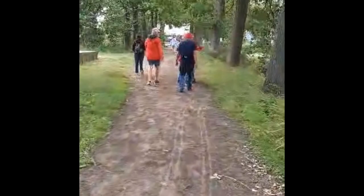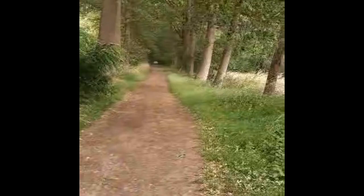This is the main road, the original road. This castle's from like the 1100s. It has water around it. They're doing some renovations on it at the moment, so nobody lives here apparently. Very old Belgian castle.